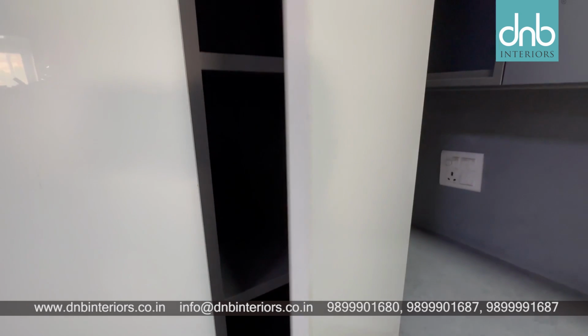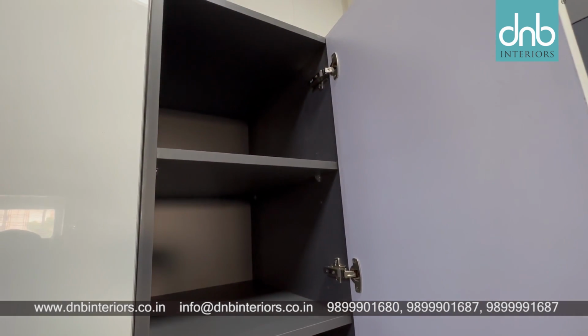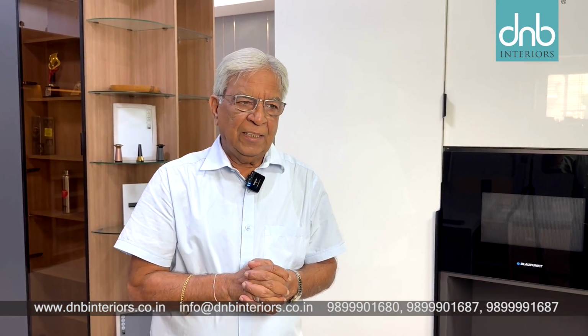Second aspect I was talking about, the larger area of the storage. If we have the space, we can go for more area for storage, like where the shelf units have been given, you can store lots of things. But when it comes to the functionality of the kitchen, you require the PVC cutlery tray, you require the drawer for the smaller container, you require the drawer for the larger container, you require the deep drawer for bigger utensils, etc., which is not required in Europe.